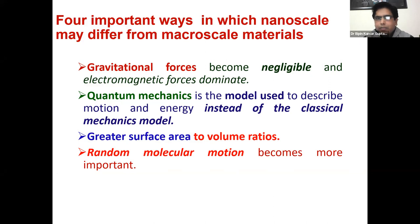If you talk about quantum mechanics, it is the model used to describe the nano, but for the bulk you can describe things with classical mechanics. It means you cannot explain things in the nano by classical mechanics. There is a great surface area to volume ratio in the nano, but you will not realize it in the bulk. I will describe each of the pillars one by one very carefully and try to set a platform for how you can realize it yourself.